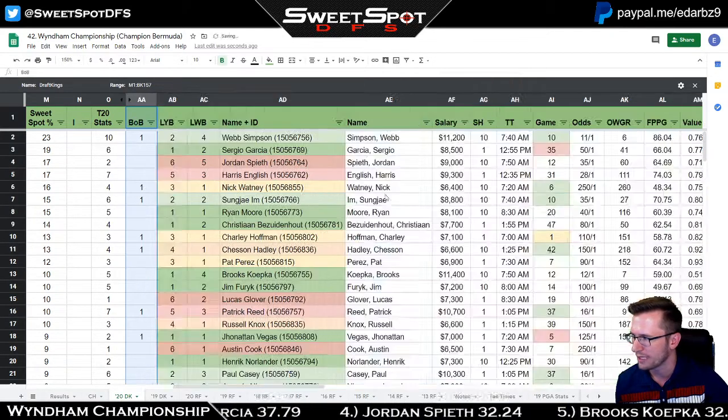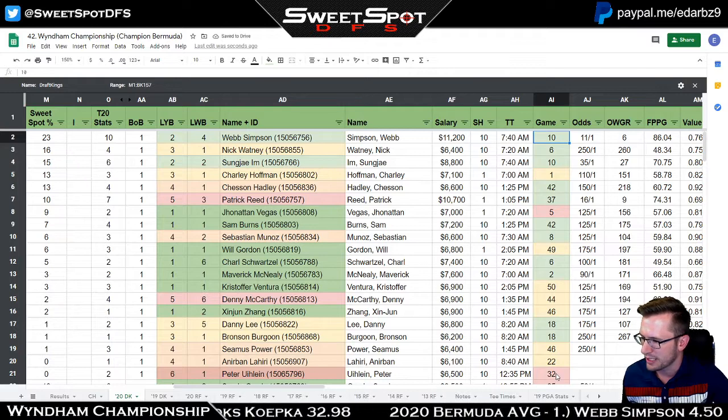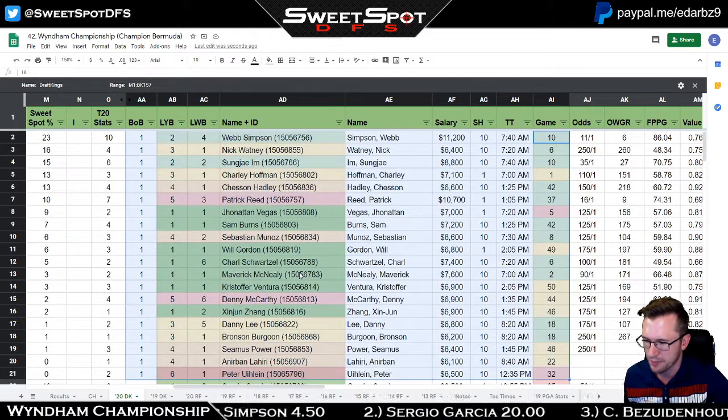Just so you know, that's where I hide this. But if we look at birdie or better, you can see everybody who is in the top 20 is highlighted. That's what this would entail. Obviously, you don't see top 20 going further down. So this is top 20 birdie or better. I've highlighted everyone.